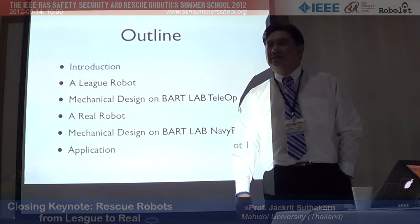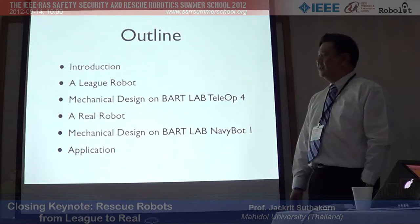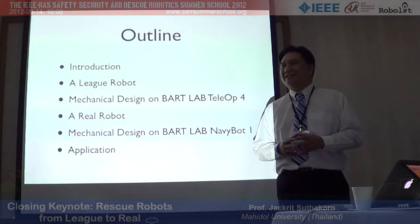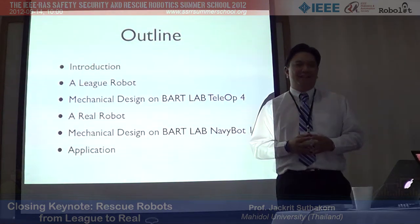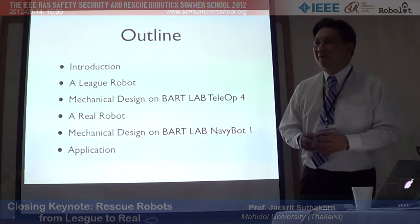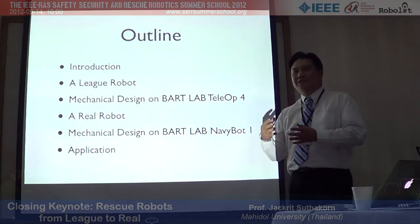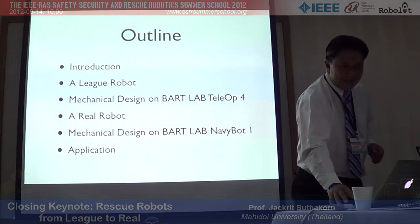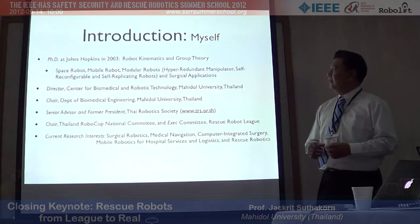So actually, I was supposed to bring our lake robot here, but we have some problem with the size and the people who handle it. So in this case, I'd like to share the design part of the robot with you instead. Let me introduce myself a little bit.